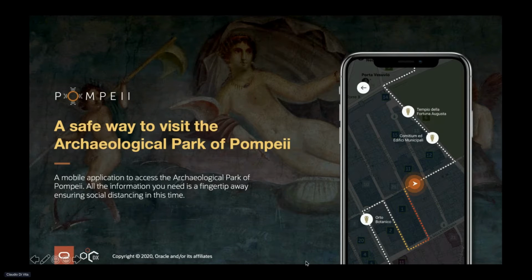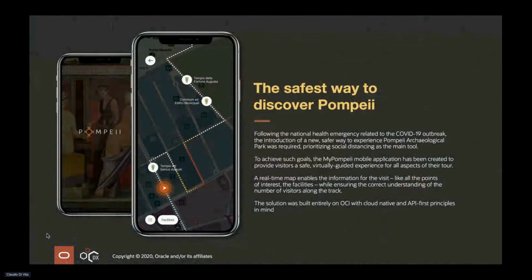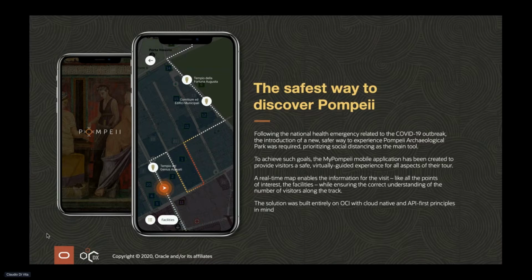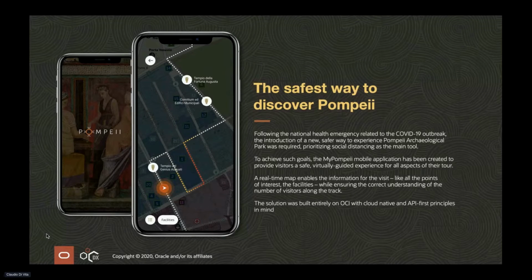So let's start from almost more than a year ago. Basically, as you know, right now we are still under the strike of COVID-19. But before the summer of 2020, the Archeological Park of Pompeii, like other heritage sites in Italy, decided to reopen its doors before the summer, because at that time the pandemic was still there. But we started to see the decrease of the affected people. So basically, they wanted to open just to also give a message that we are going to overcome the pandemic.